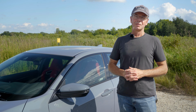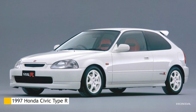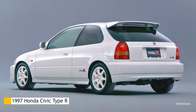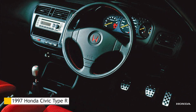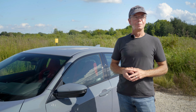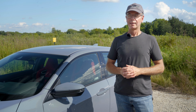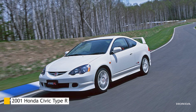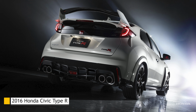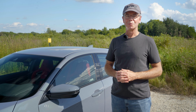Then in 1997, Honda decided the market deserved a sport version of the Honda Civic, and they brought out the Type R. High revving, 8,000 RPM, naturally aspirated four-cylinder, manual transmission, still practical, but also fun. It was a great car with one problem. It was not available here in the US, but it was a sales success. So they did another generation in 2001, and another one in 2007, and another one in 2015. All great cars, none of them available in the US.